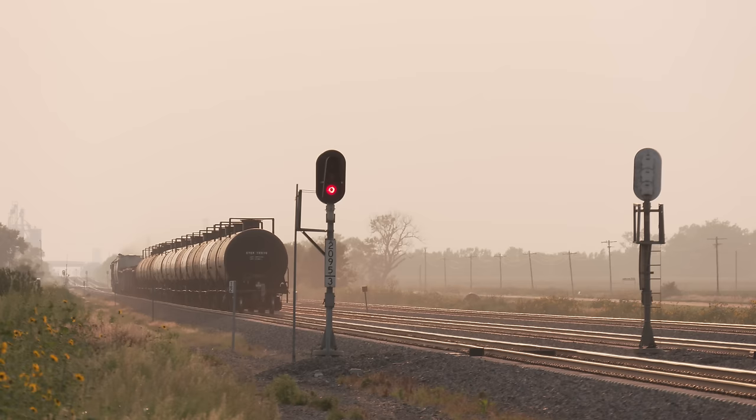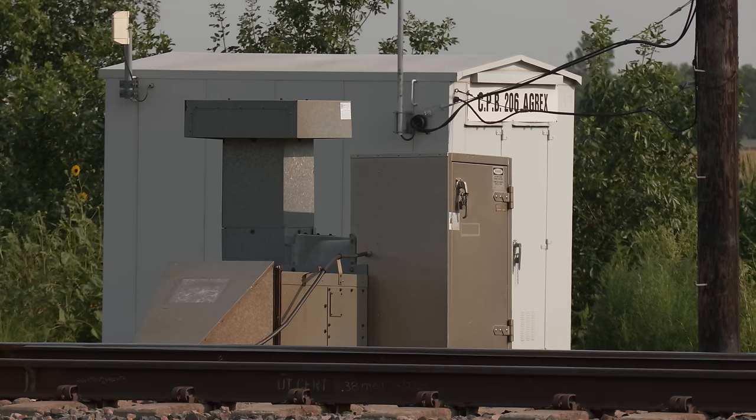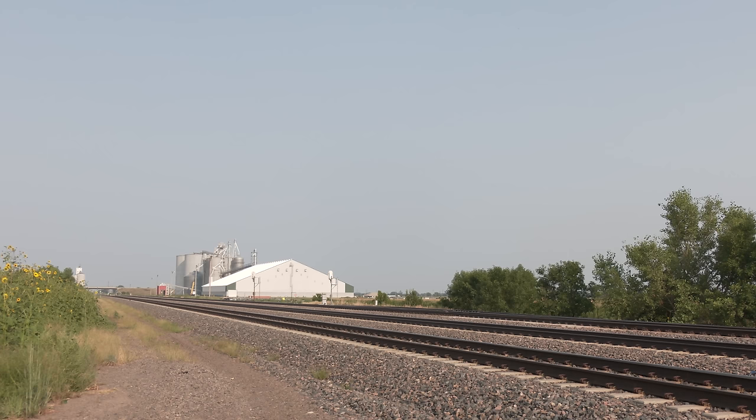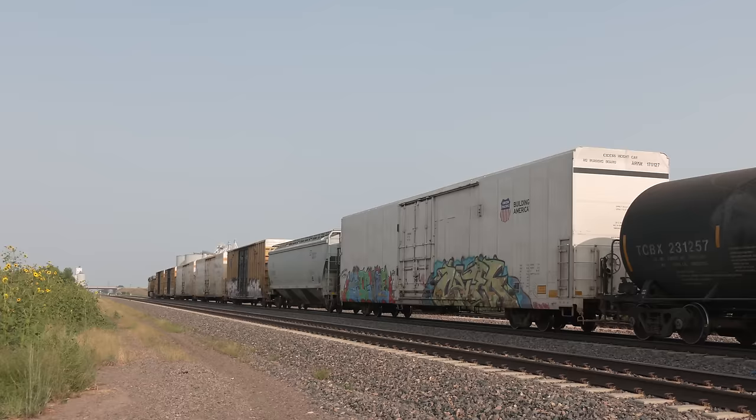We are just west of Elm Creek at control point CPB 206 with the name Agrex. It serves a grain storage facility owned by the Kearney Area Ag Producers Alliance, where corn and soybeans are stored and shipped on the UP. UP 7762 heads east into Elm Creek on Main 2.